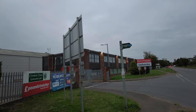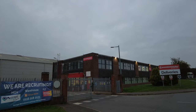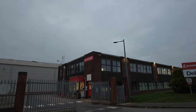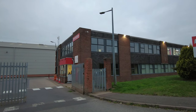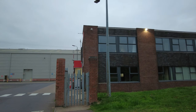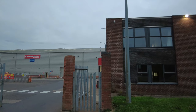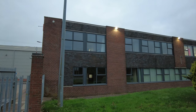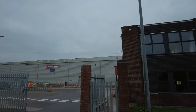So, quite a humongous building. Very big. Not very active this time of night, but you can imagine all the lorries coming in and out here all day, every day, to serve the UK's Poundstretcher store chain. Formerly Desford Tubes, or something to do with steel tubes. But yeah, not much interaction. He didn't mind us filming, really. Told us a little bit about the place.